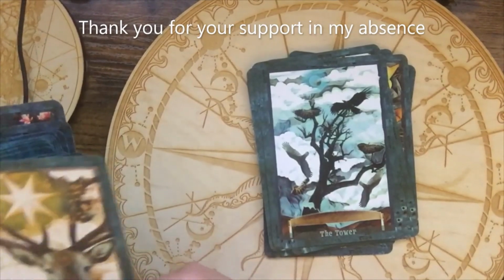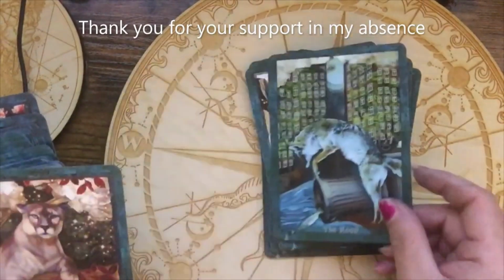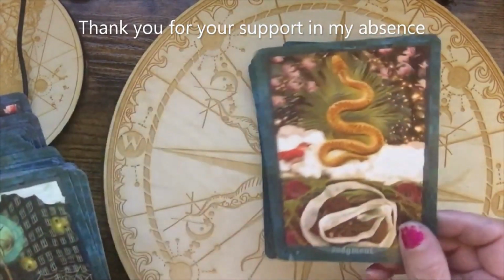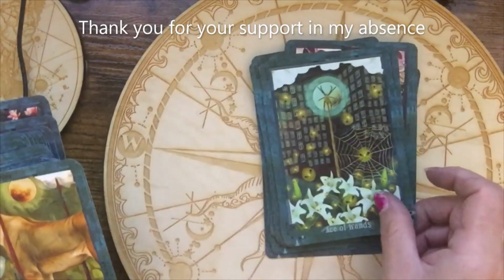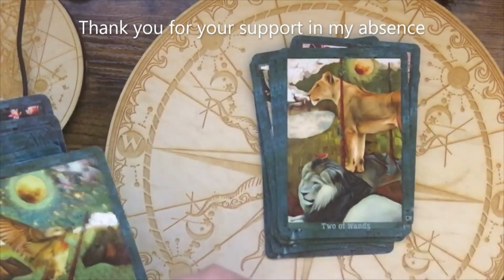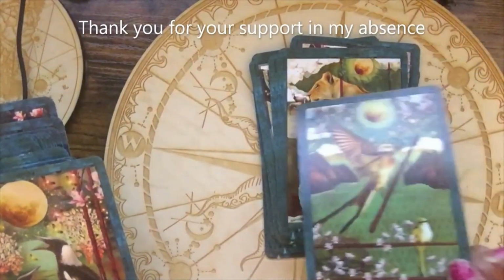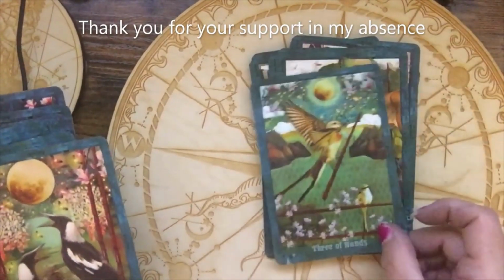The Tower with the Crows. The Star card. The Moon. The Sun. Judgment. Ace of Wands. Two of Wands. I love what this does here with the lion and the lioness, and there is the elk in the back. I believe that's an elk.